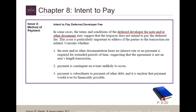Still sticking on the development fee issue, the method of payment, and the intent to pay the development fee note. This topic receives a lot of attention in the guide. The issue is, should the portion of the development fee that is deferred and paid from operations or from some other source down the line be included in eligible basis?